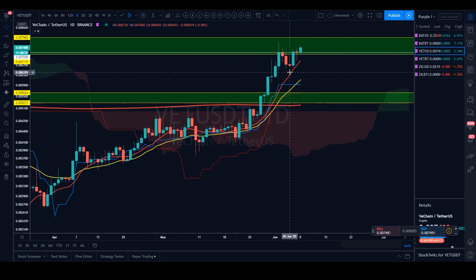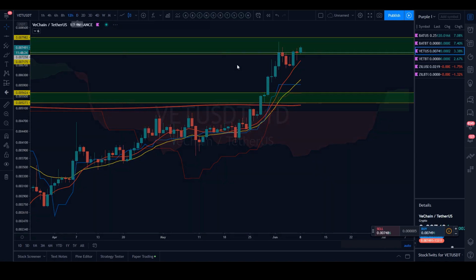Notice how we took that out, got a beautiful retest, and then pumped to the upside. Okay, so we're still holding that 10 SMA. I mean, this is a bullish picture on the daily time frame. Okay, we are making higher highs on the daily as well. How about the 12-hour time frame?